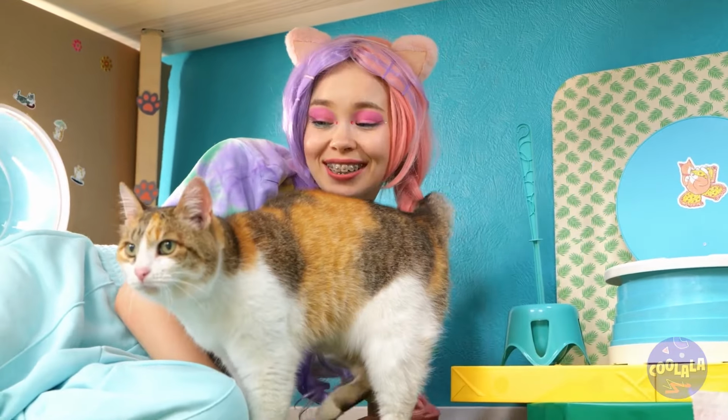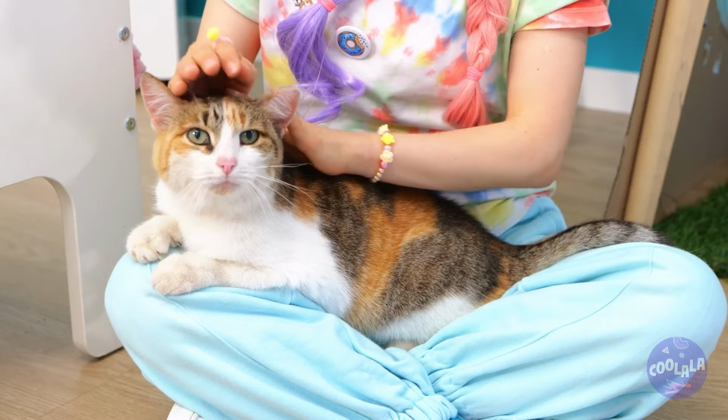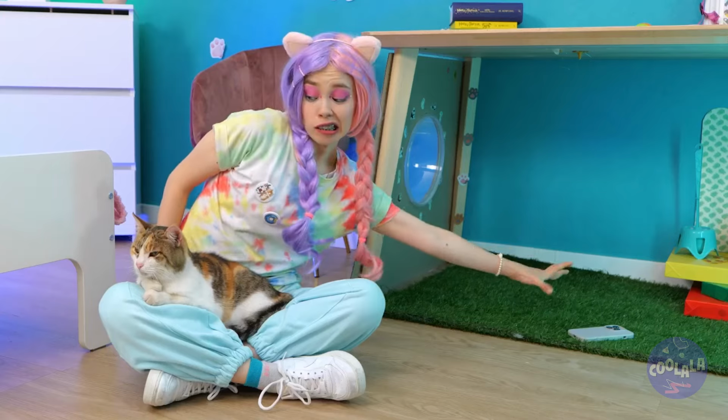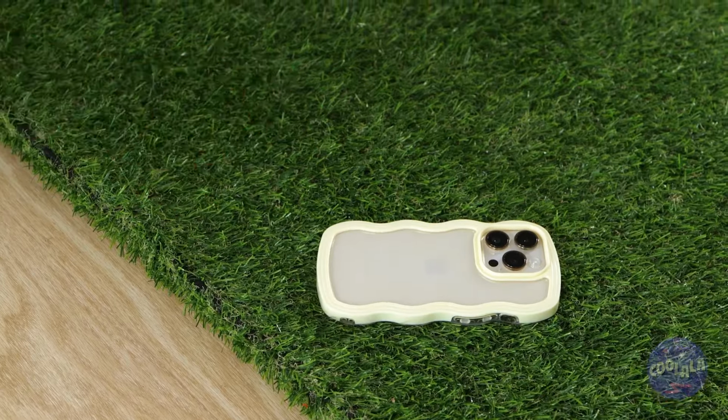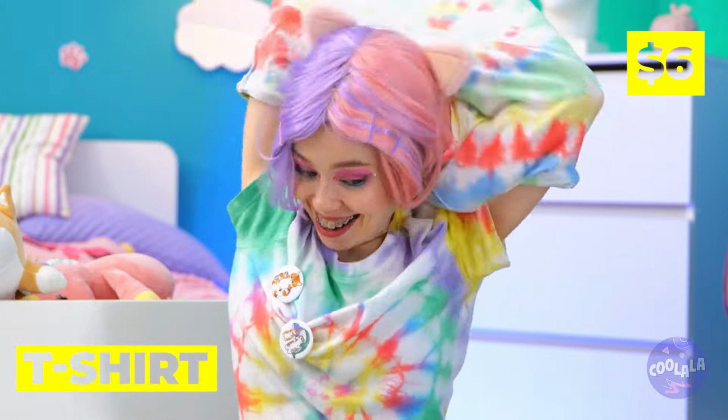Hey, I think she likes it. But first, it's petting time. Who's a good girl? If only we had some room to move. Here's an idea. Let's distract the cat.